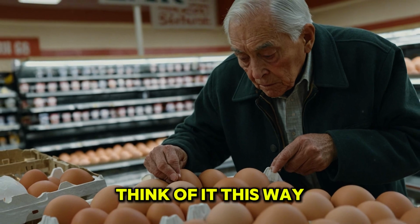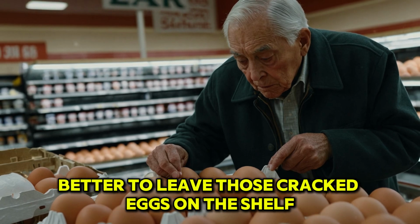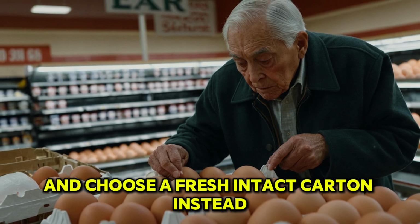Think of it this way. Saving 50 cents today isn't worth feeling sick tomorrow. Better to leave those cracked eggs on the shelf and choose a fresh, intact carton instead.